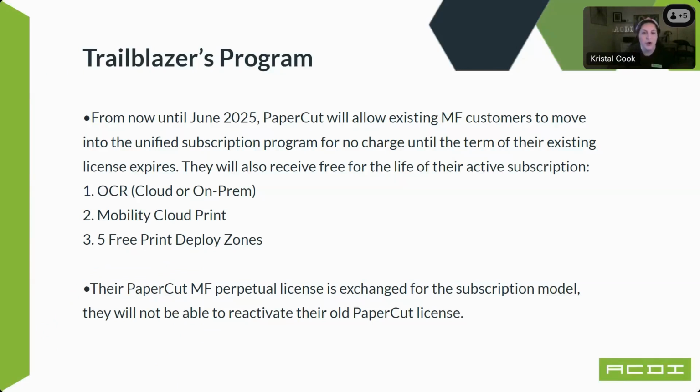So with this program, we're going to allow existing MF customers to move to subscription model for no additional cost, and they're going to get credited for their support in the form of subscription. So if they have 1 year and 2 months left of support, they're going to have the subscription for 1 year and 2 months. Okay, that's how that's going to work. Right now, they're going to receive some perks. They are going to have OCR Cloud and Mobility Cloud Print. That's going to be included down the road. I believe those are going to become paid or added on items. That's why they're listing them as included right now. So be mindful of that.